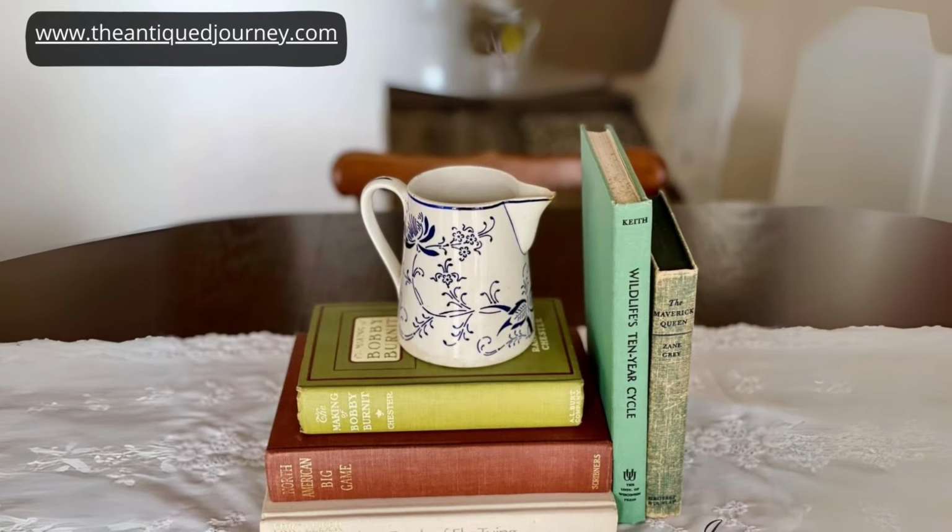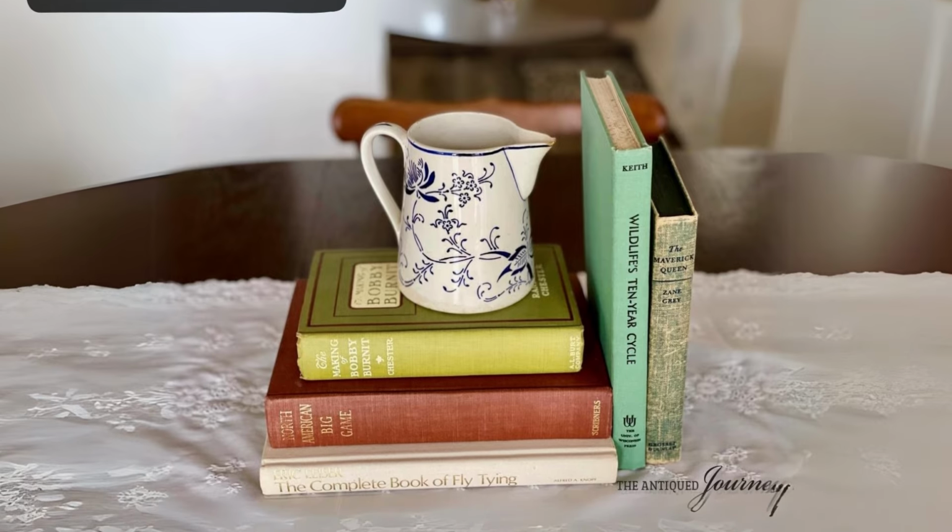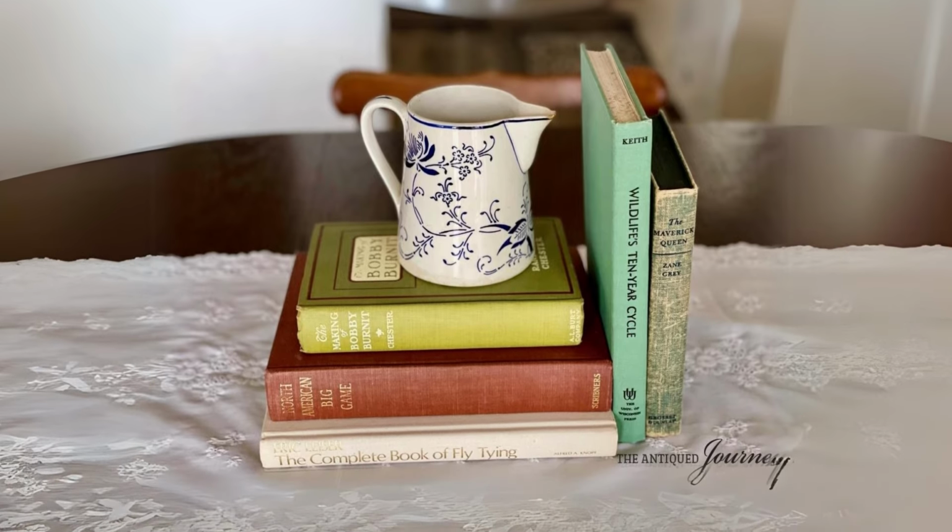Vintage books stacked as decor. Stack vintage books on coffee tables or shelves. Choose titles with worn covers and warm tones to complement your fall decor.